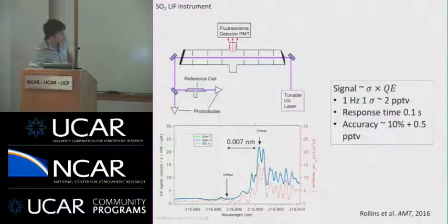Okay, so this is kind of where our research starts: to make some measurements in this region, find out how much is there, and find out what we can learn about the accuracy of the models and these satellites. So we developed an instrument that uses laser-induced fluorescence to measure SO2. We have an optical cell inside the aircraft, and we sample air through it.